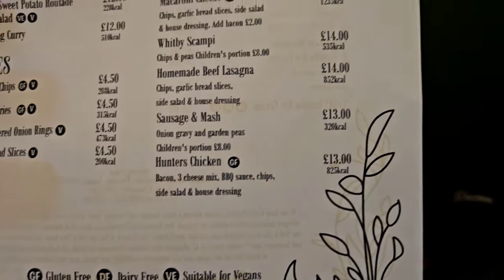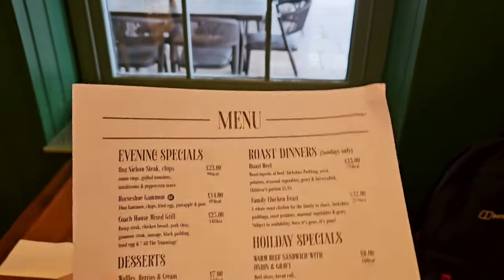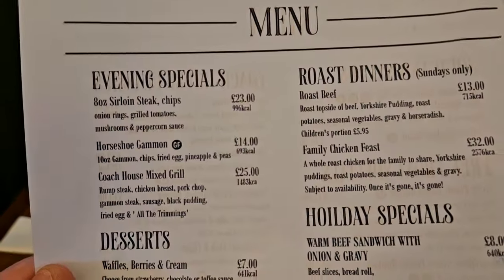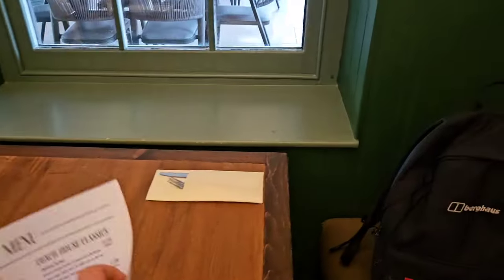Typical sort of pub food. The prices, although it may seem quite a bit, actually are very reasonable for what you do get. On Sundays as well, we also have roast dinners, holiday specials, evening specials and all that sort of stuff too, as well as desserts. So quite a decent range of food there.